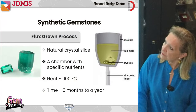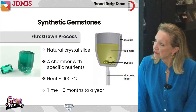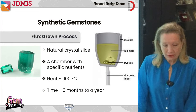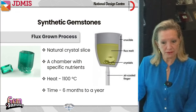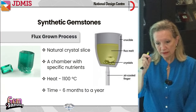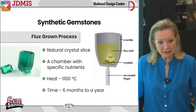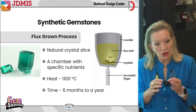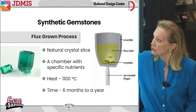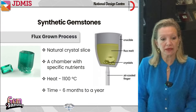So this is a second type of typical synthetic material that you find on the market. It is called flux grown, and it's very similar in that we have the right nutrients, but in this one, we actually put some seed crystals. That means little natural crystals that are really tiny, and this is also heated up, and as it's heated, and since it has the right nutrients, over time, about 3 months or more, we get an overgrowth on the little seed crystal. So it gets bigger and bigger and bigger and bigger until you get a decent size.